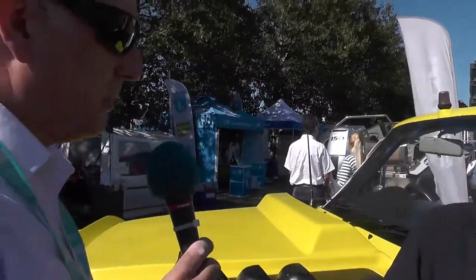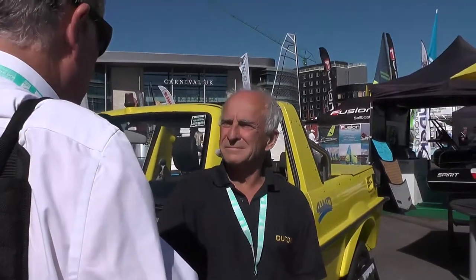You mentioned a couple of brands, but is there a specific donor vehicle that you have to be looking for? Yes, we only make them, the yellow one for the Suzuki Jimny and the white car for the Ford Fiesta. And they're four-seaters, so you can take the family out and hit the road as well.